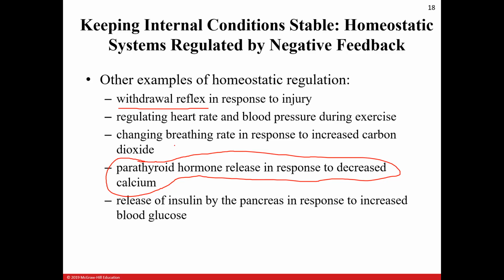And what will happen is it prevents your kidneys from getting rid of calcium, and it causes bone to break down in a safe way to release calcium that's stored within your bone. And where does that calcium go? It goes from the bone into your blood, and therefore it increases your blood calcium levels. That's going to be negative feedback. We'll talk about all that throughout the course.